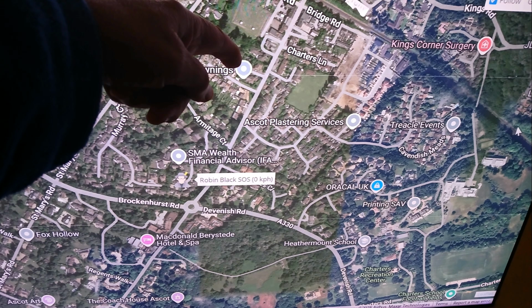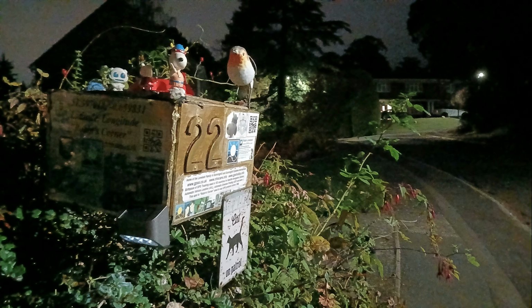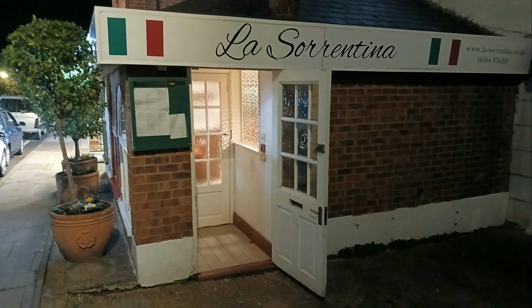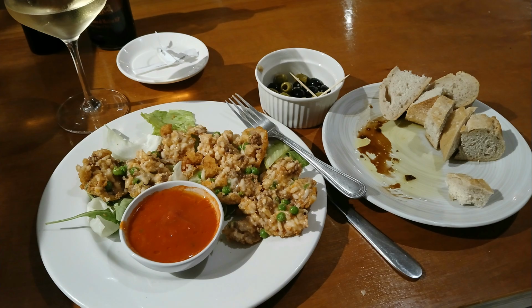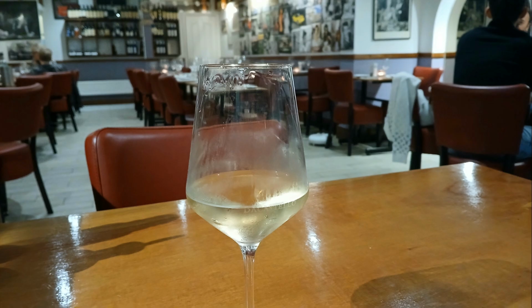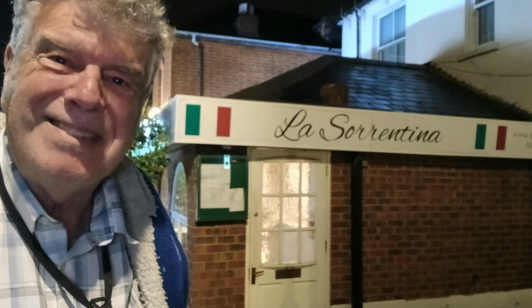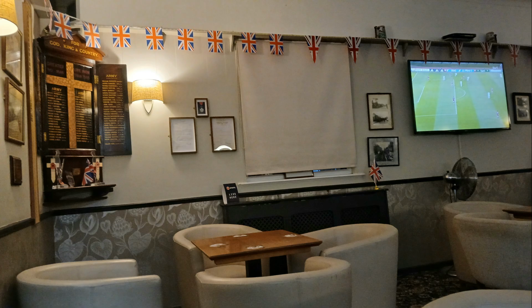And looks like the women are off for tennis. And I guess I'll force myself to go down to the village. Leave Lady there. So that's tennis in the evening the women are having. I go down into La Sorrentina. Yes, arancini. I tend to chop it up before I eat it. And an amusing text if you've got a chance to read. And yes, glass of Pinot Grigio. And into the Comrades Club.